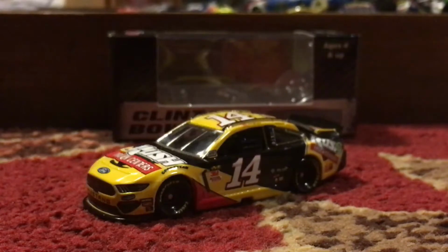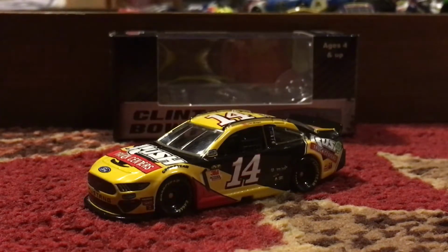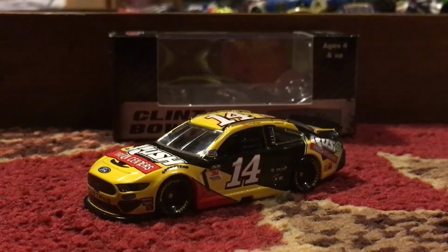Which, once again, I'm not mad that Rush Truck Centers just picked the same scheme. I really like the scheme already. And I mean, maybe next year they should change it up a little bit. But you know what? I'm not Stewart-Haas Racing. I'm not Tony Stewart, so I don't really know how the paint scheme department works for them. But if they choose a scheme, they choose a scheme.